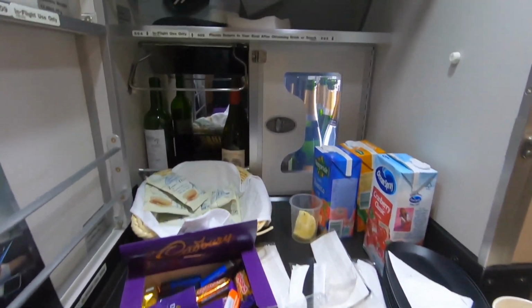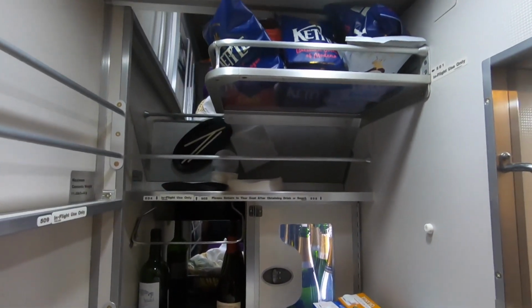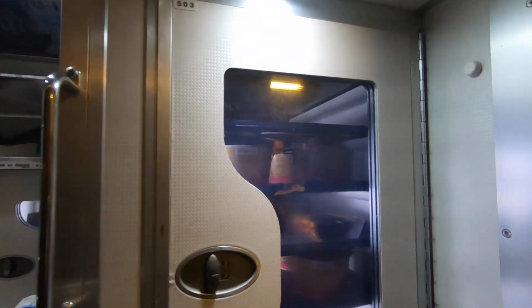After about a couple hours of sleep, I stopped by the club kitchen to see what was on offer. There was a nice assortment of chocolates, crackers, chips, and even ice cream.